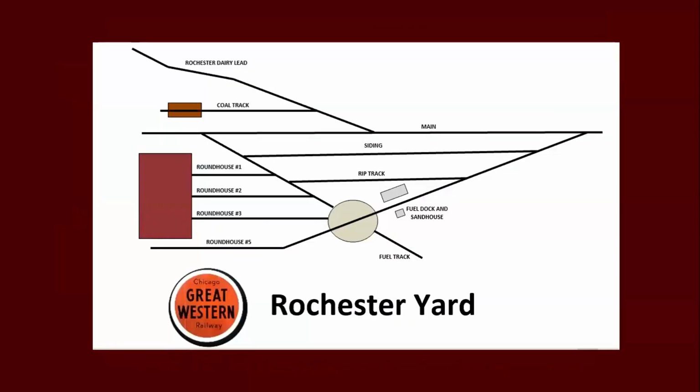So this is how I laid the yard out on my layout. Pretty compact. I was almost able to build it to scale. If you want to know more about that, I think it was last year's MRP. I did an article about this area.